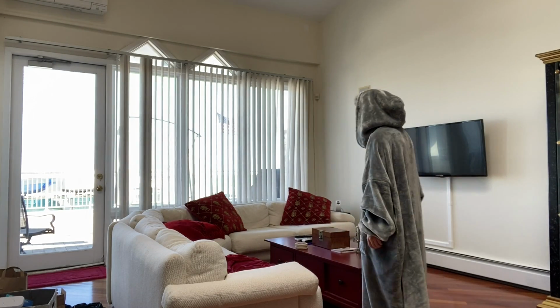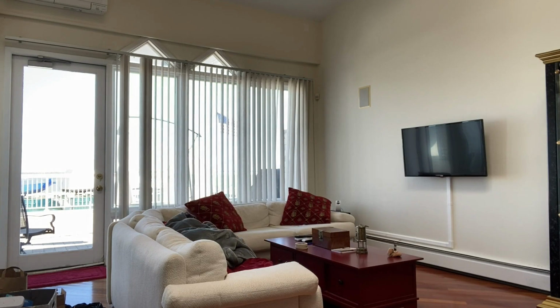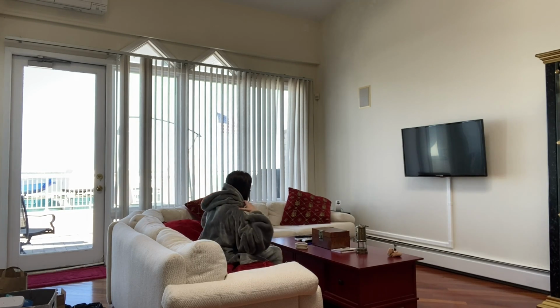And then once I'm all cozy in my blanket, I just get back on the couch and curl up into a tiny little ball and just doze in and out for about 10 or 20 minutes, depending on how I'm feeling.